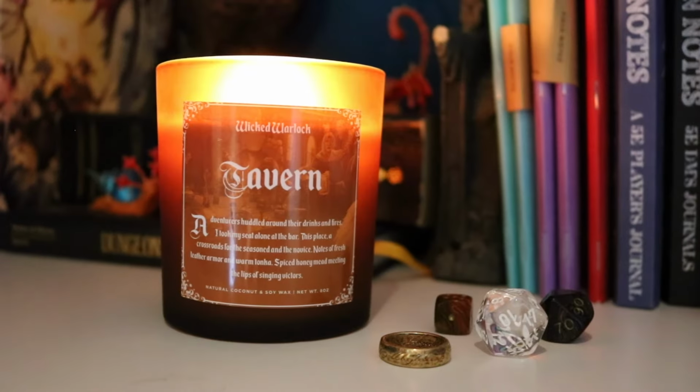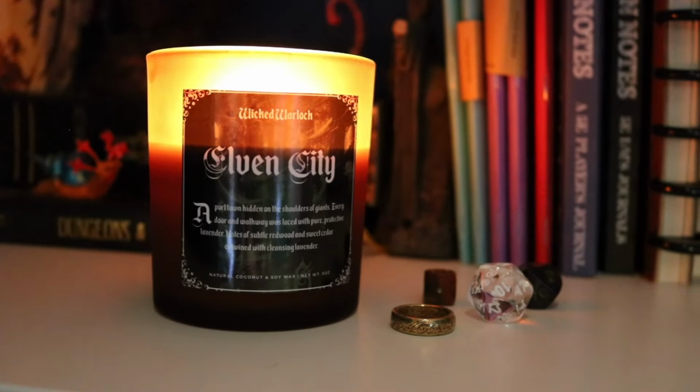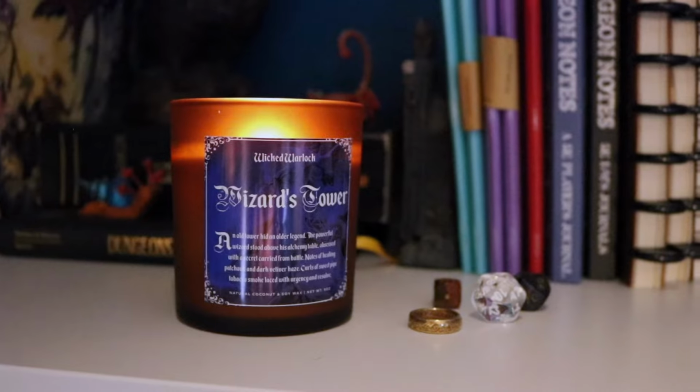Wicked Warlock got in touch with us and offered to send us 6 of their candles to review. We received Dragon's Lair, Tavern, Halfling Village, Elven City, Wizard's Tower, and Dwarven Mine. Wicked Warlock makes candles inspired by fantasy settings, which are great for tabletop or even video game players.